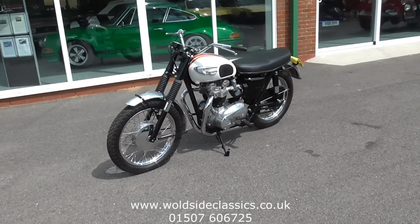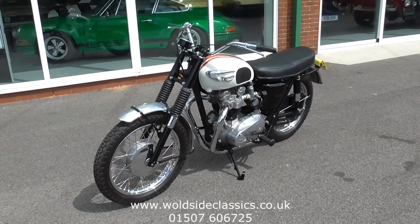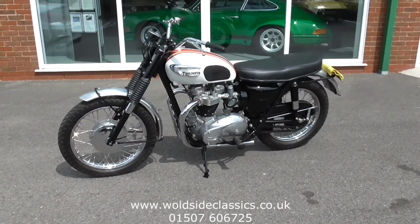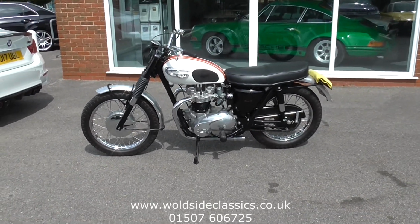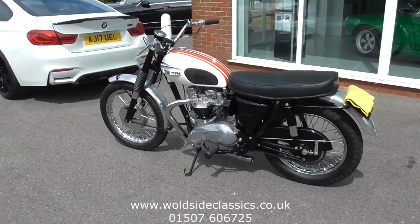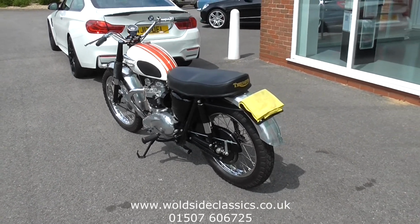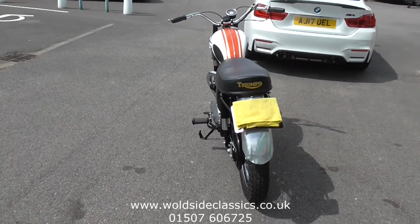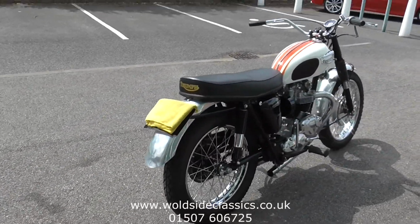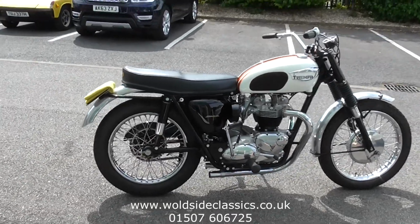Subject to a full restoration by a renowned Triumph specialist, this bike is as close to concours as you could only imagine. It has been inspected by a Triumph specialist and they agree that the detail and the correctness of this for the year is second to none. As we walk around the bike, you'll soon get the picture how special it is.